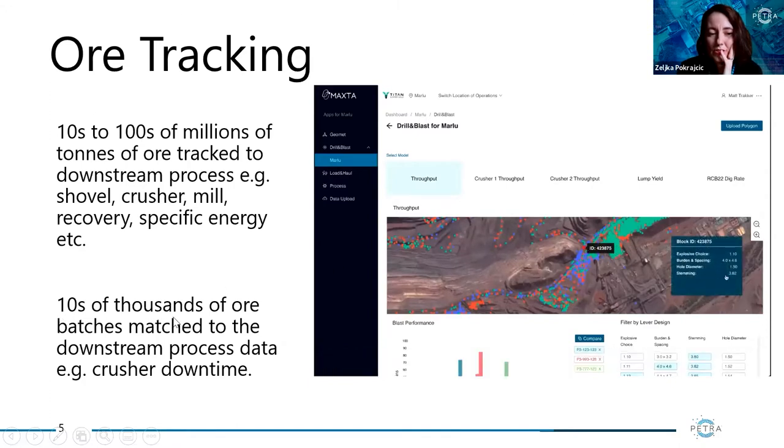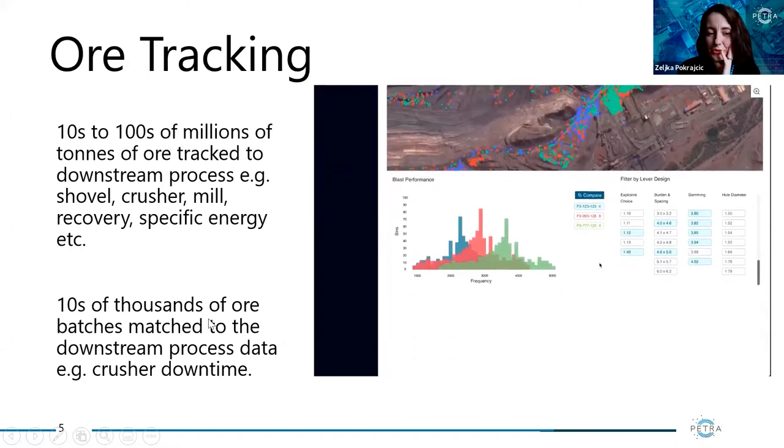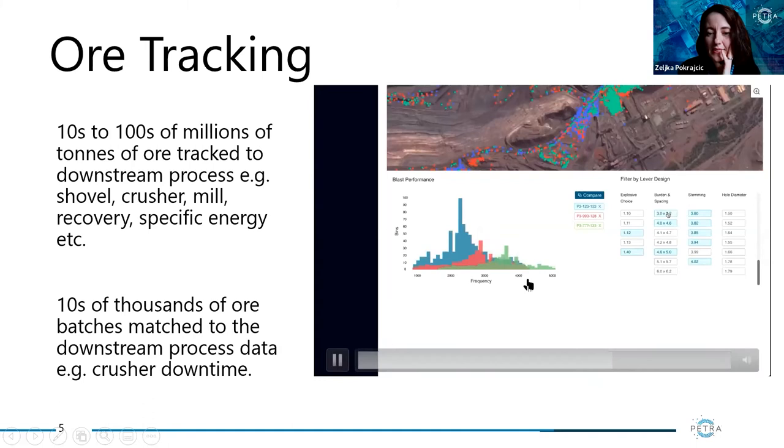So again, thousands of ore batches matched to downstream processing data, for example, crusher downtime. I'll go through a couple of case studies involving crusher performance and mill performance, as well as the processing plant performance, as we've tracked this material through the plant.